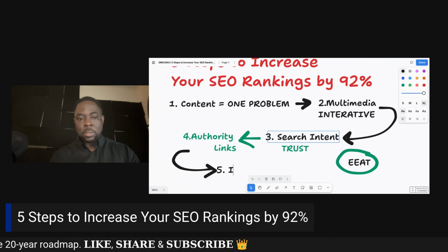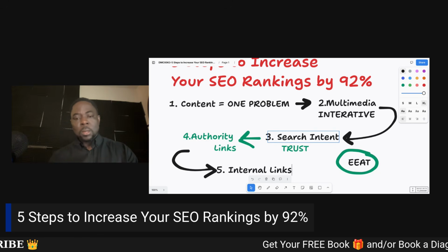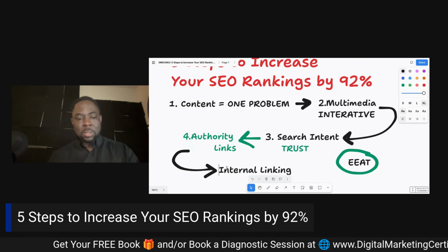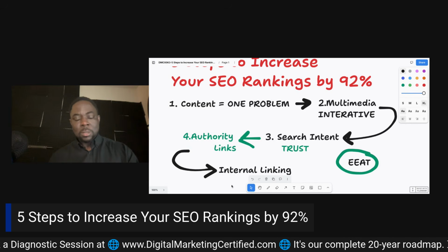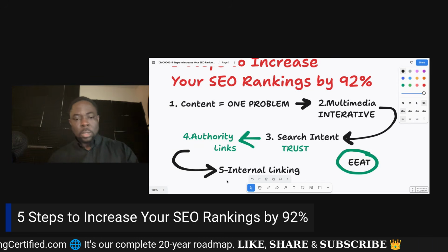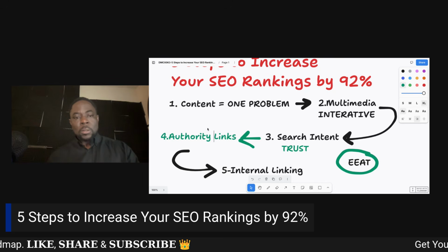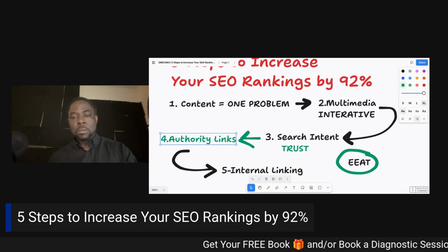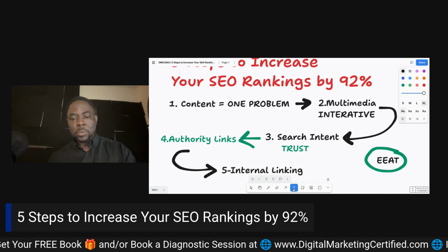Internal linking. Let's just call it internal linking. That's step number 5. If you take the steps, your website will rank. It will start increasing dramatically. All right, so here we have it. If you take the steps, your ranking will increase. Let me put that here.